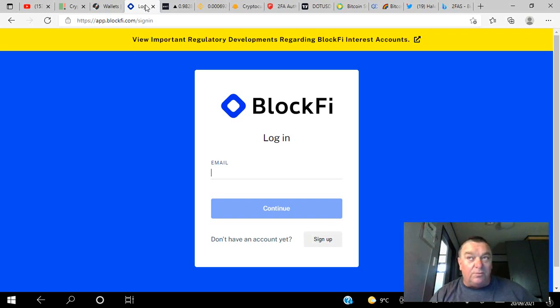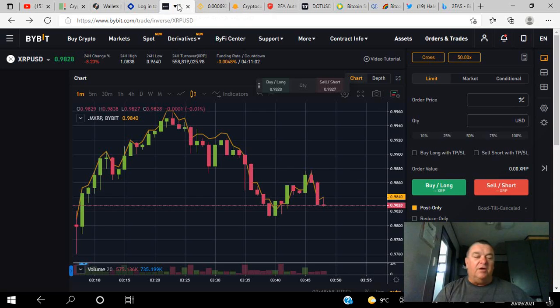BlockFi will pay you 6.8% interest, and it will also pay you that in coin. So I get my interest paid to me in Ethereum. For me at the moment, it's all about accumulating more coins.